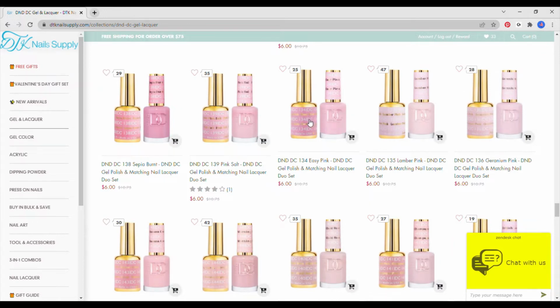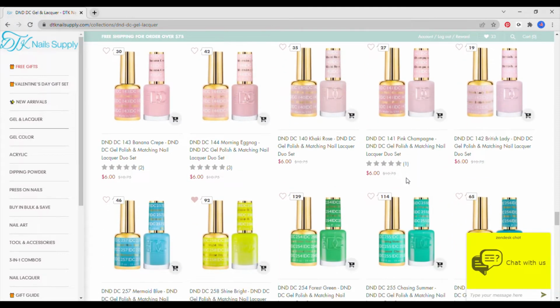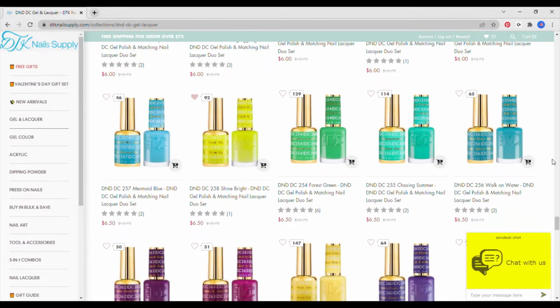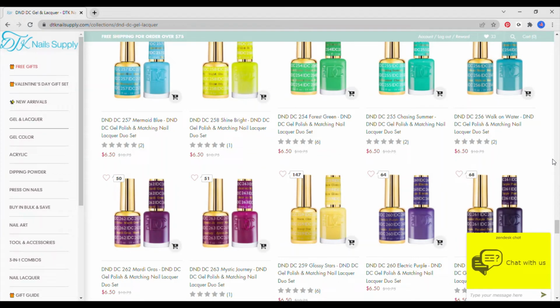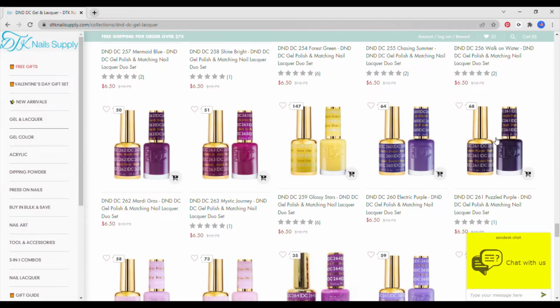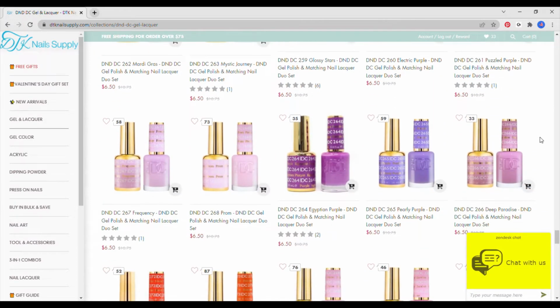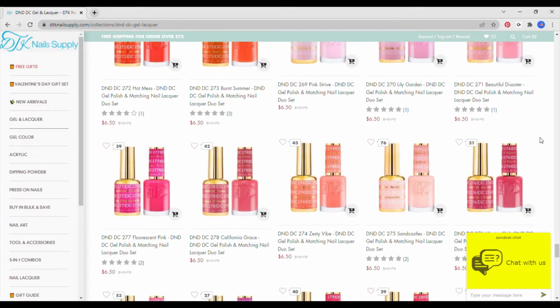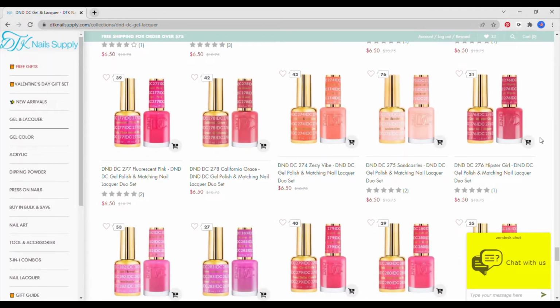The pink salt is nice, and the Lambert pink is nice. Their packaging is beautiful, I have to say. Shine Bright. That looks like a jelly. I could be wrong, but that's what it looks like. Look at this Puzzled Purple. 261. Just gorgeous.